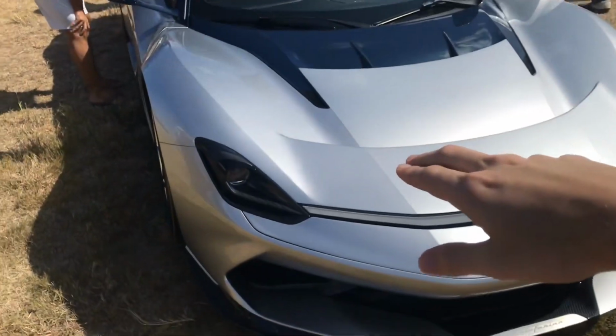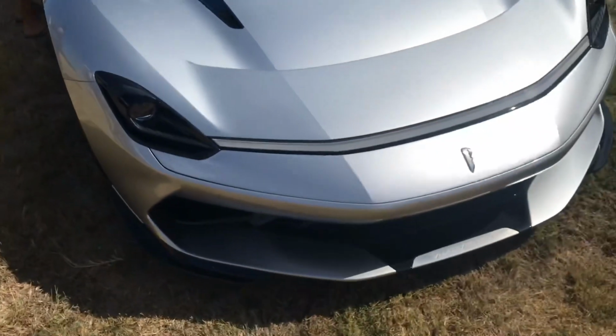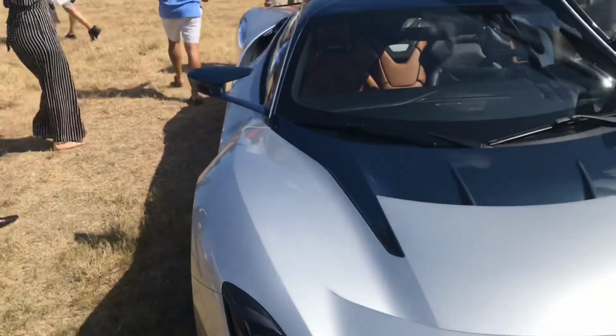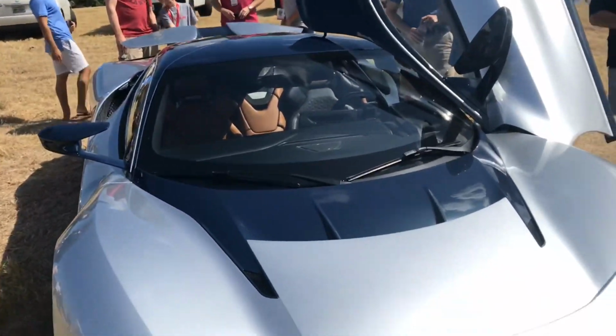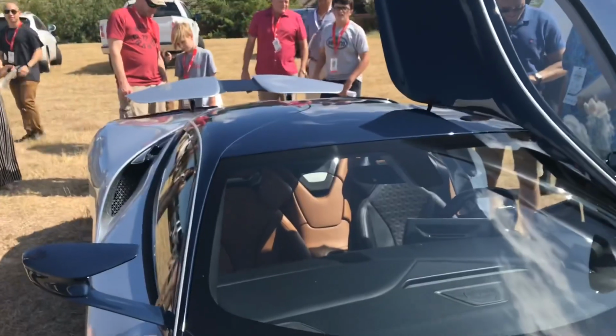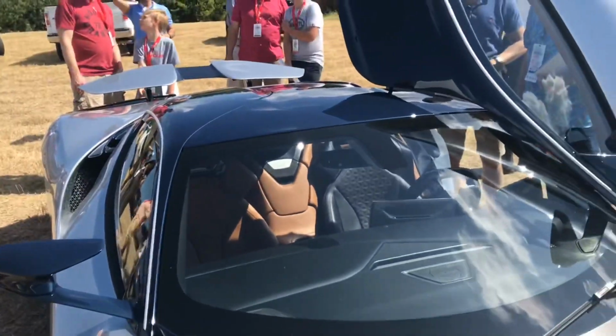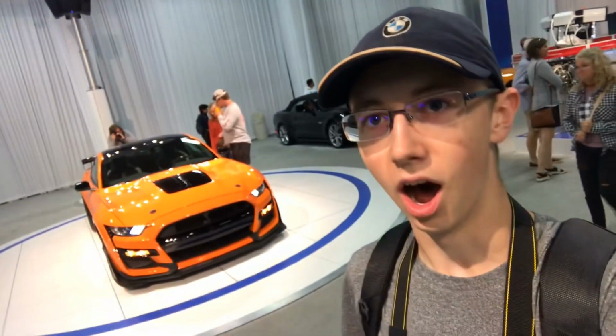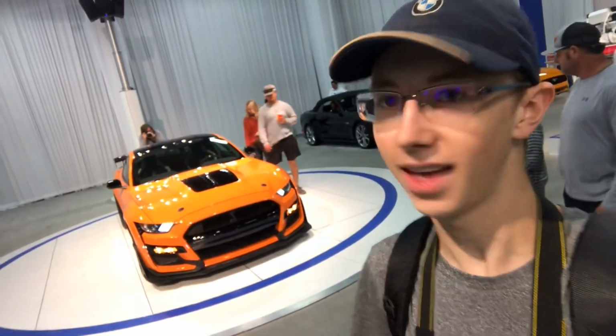Apparently this thing does 0 to 60 in 1.95 seconds, which is practically 2 seconds if you round it. But it's electric, it's understandable, it's all-wheel drive, it's about $3 million. It's a demo car, but it's got a badge on it, I don't know what it says. Honestly, this Shelby has to be probably one of my favorite cars of the entire year. Other than the Senna and stuff like that, this is probably my favorite.